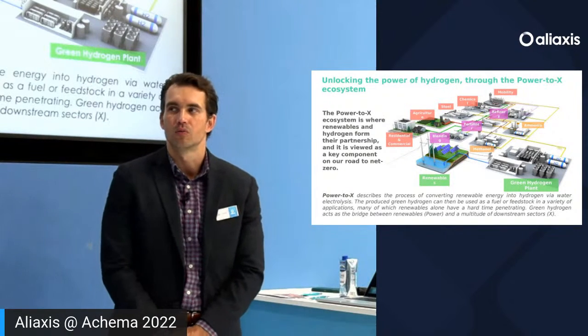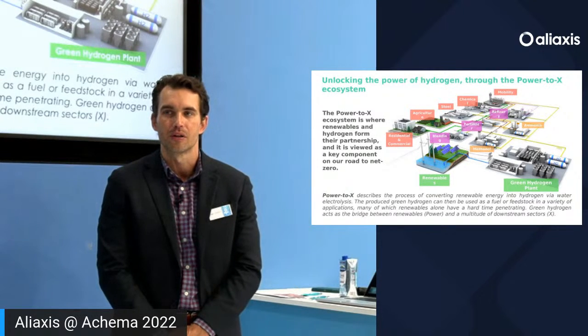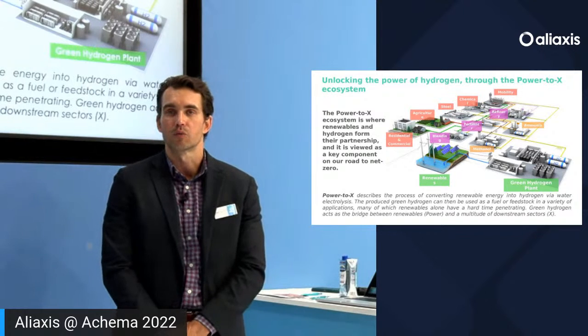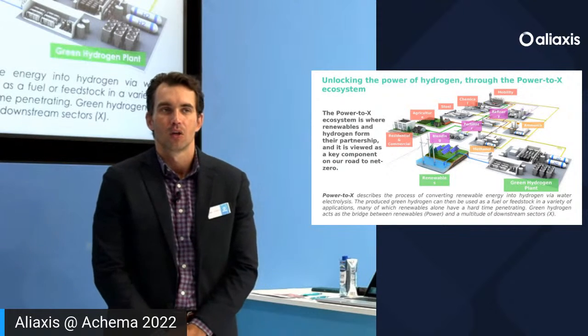So to create this new ecosystem, to harness the power of hydrogen for long-term change, it's clear that, among other things, we need to reduce the green premium and we need to create the conditions for full adoption. So what do we need to do?